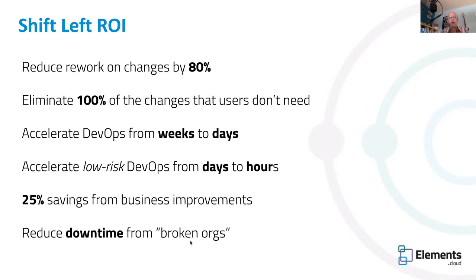The other thing we see there is that the act of understanding what the business really needs sometimes identifies business improvement savings. And we've been in the business analysis world for the last 20 years. Typically, we see 25% or more comes out of simply getting people to understand what they're meant to be doing, getting everybody on the same page.